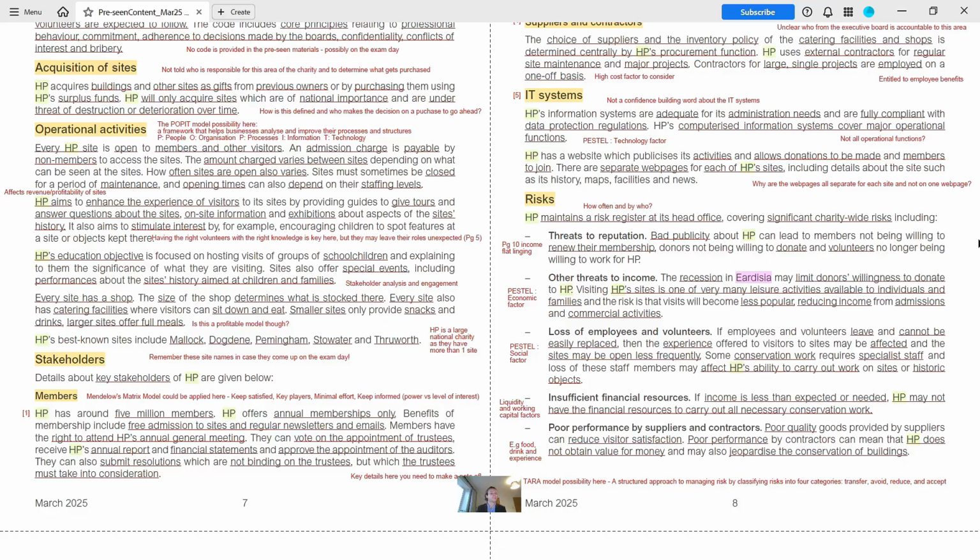So Historic Places actually aims to enhance the experience of the visitors. This is the reason why they come along, and they'll come back again, offering tours and answering questions, on-site information, exhibits, and breakdowns of the site's history. It actually aims to stimulate and encourage the learning of, say, children, the features, the sites, the objects. In other words, having the right volunteers in place with the right knowledge is absolutely key here. But as we've been told on page 5, they can just unexpectedly leave their role. They have no contractual obligations, and therefore they're an integral stakeholder group to the charity.